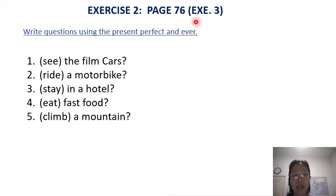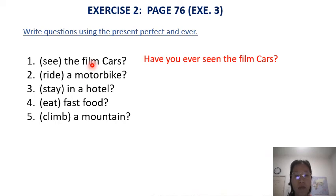Okay, now we look at exercise 3 on page 79. Write questions using the present perfect and ever. See. First, let's find out the participle form for see. See, seen. Now we need to form questions. Remember the rule for forming questions: have or has is in the front, followed by subject, followed by participle form. So the answer for number 1: have you ever seen the film Cars?